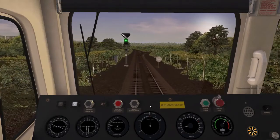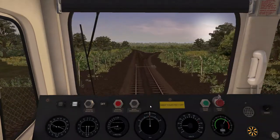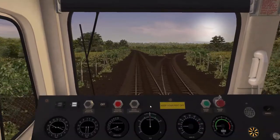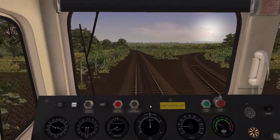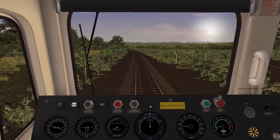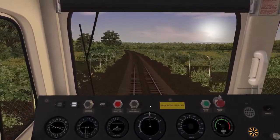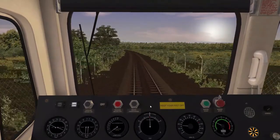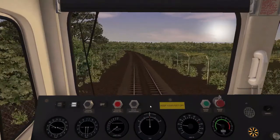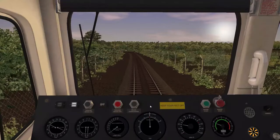I think we're going on the up main because we're going south towards London. Speed limit is now 25, so we can accelerate up to that. So because the year is 2008, first ScotRail was a thing, so we should see some Barbie liveries. The one with the swishy lines and stuff. I think this was before the Scottish government introduced the saucer livery. Or maybe it was during, I don't know.